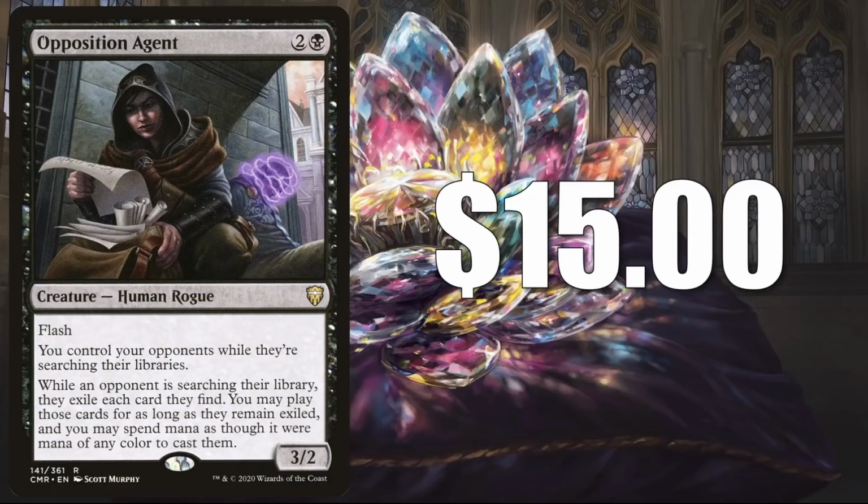Opposition Agent is next at $15. This card took off right away when it was previewed just because of its ability to combo with Marlin of the Mornsong and Commander. And since it came out, it has been doing that. It's been a very popular Commander card in various builds, including Turgid God of Fright / Turgid's Lantern. Additionally, this has been getting a good amount of play in Legacy and Vintage too, much like Hull Breacher.